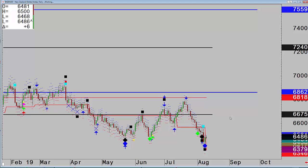Kiwi, bit of a shock with that big cut, and that's also really in trouble, but it's a bit of a mess really. We've had some positives and some negatives, so again, not one that we really want to get involved in. Just look at the euro pound.